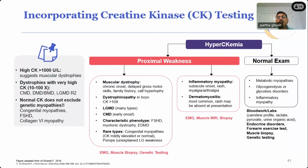So this slide gives you a broad sense. If you check a CK and then you look back to the patient, and if you have high CK and proximal weakness, then you can sort of go to two pathways. One, muscular dystrophies, usually the history is chronic, meaning going for months to years. They could have some family history, calf hypertrophy, and then within that category, you have different types. The most common in boys would be dystrophinopathies. Typically, CKs are very high. Limb-girdle muscular dystrophy are of many types, but again, you have to think about this.